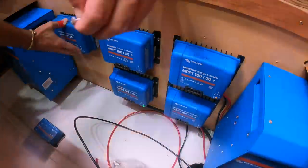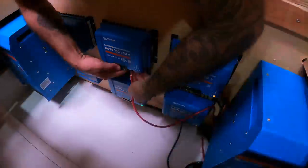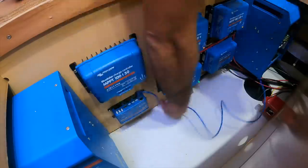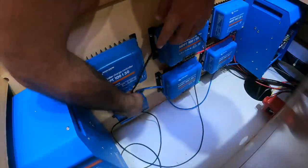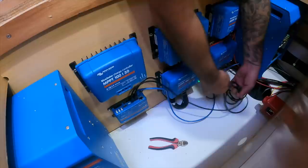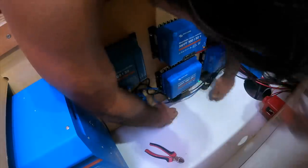Okay, we've got all the charge controllers mounted. We mounted the Cerbo GX, which all the inputs go into, which are going to tell our touchscreen what exactly is going on with the system. We got the two multi-plus inverter chargers mounted.